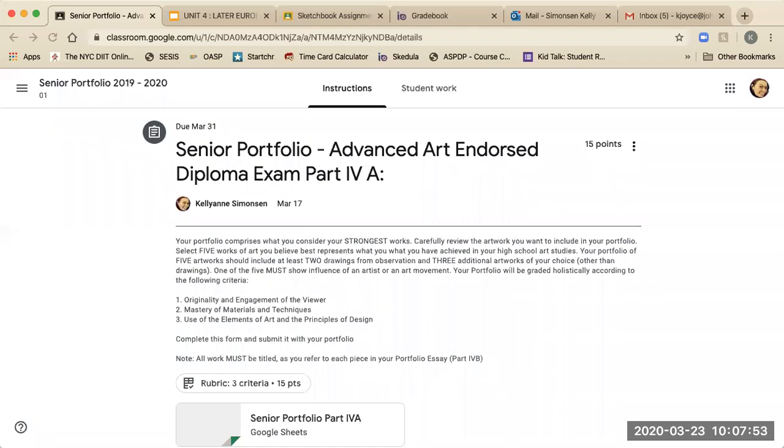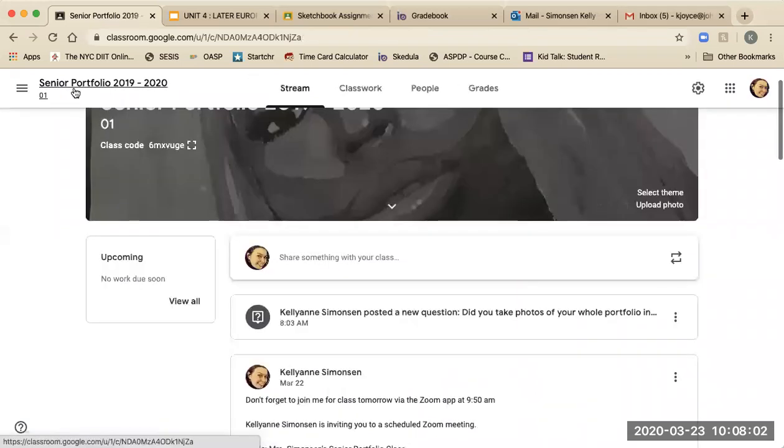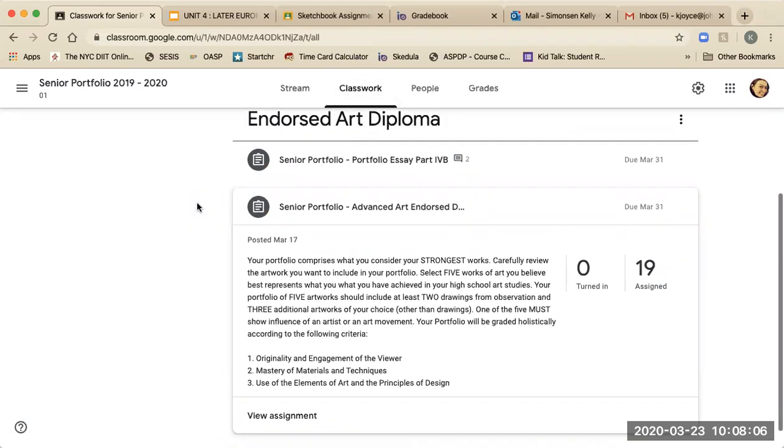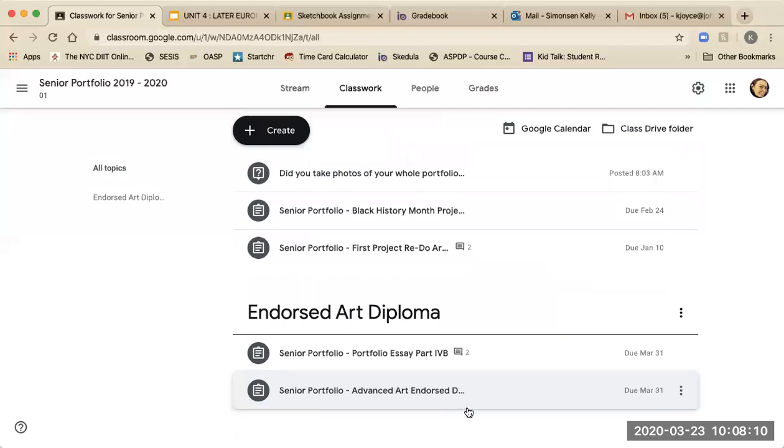Does anybody have any questions? I do not see this file, ma'am. It's not under the art endorsement. It's the bottom one. I'm still lazy. Where are you? Go in the classroom. Never mind. I got it. You got it. It's not the one that says B. It should say A. Clicking on it. You're going to find out, Addis. You just got to keep looking.